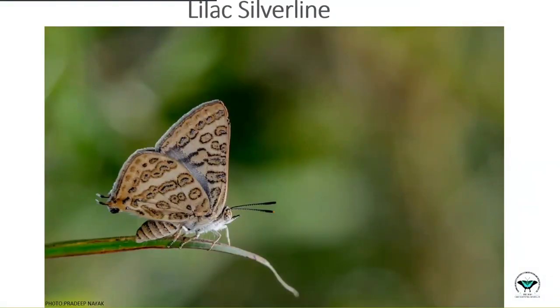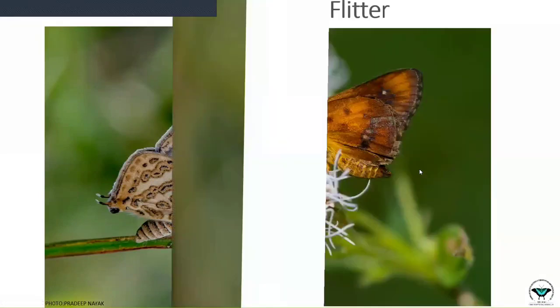Some rare and interesting sightings from the state. The Lilac Silverline. It was a really great moment to sight it almost after 90 years. It was spotted by Nitin in Hesarghatta, and they have also worked on the life cycle of this Lilac Silverline. This is a wonderful record for the state, and this photograph is by Pradeep Nayak.